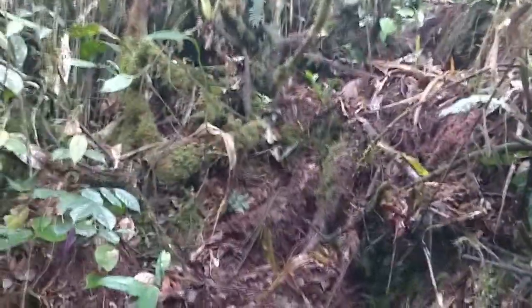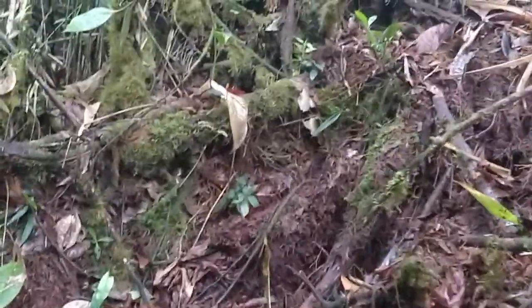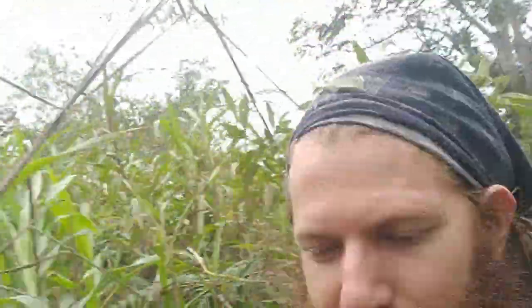And you know, we can call this a path. Like, some jungle route. You gotta climb to get anywhere. Finally, just about out of the pasture.